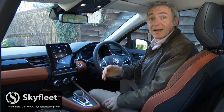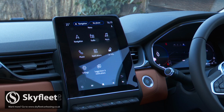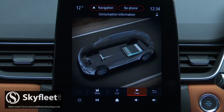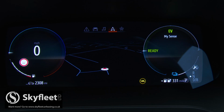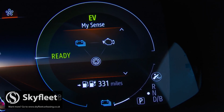Well, no, not really. There's an EV button amongst the piano-style keys below this central 9.3-inch portrait-style EasyLink infotainment screen, which has various EV-specific menus, including a useful energy infographic, which shows at any given time what's being powered by what. The 10-inch instrument binnacle display is EV-specific too. Most of the ETECH features are showcased in the right-hand virtual dial.